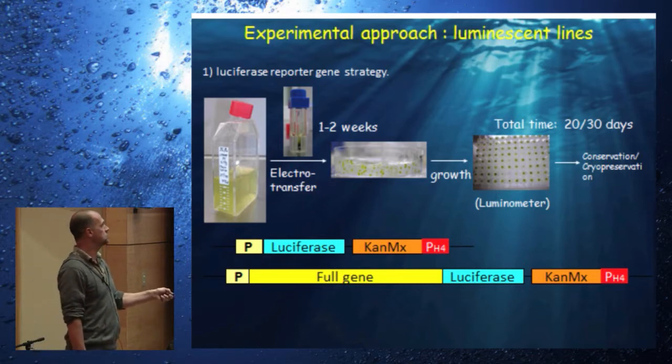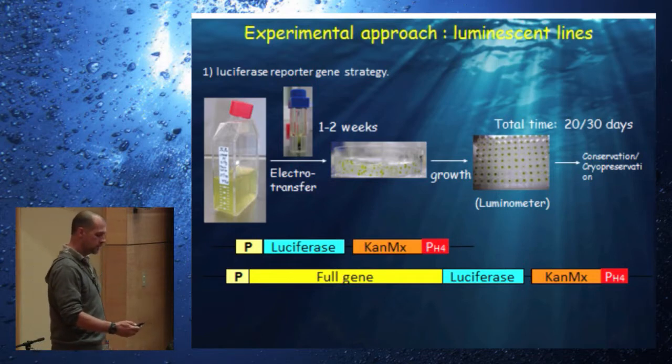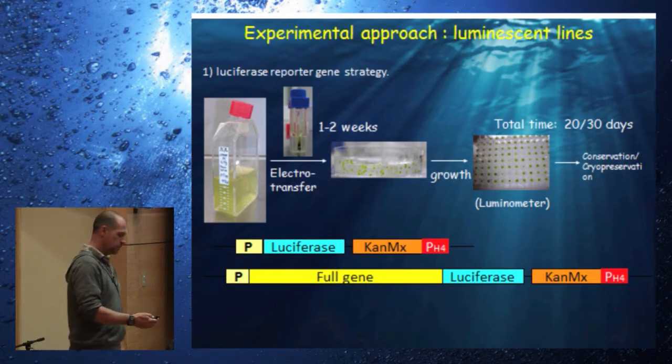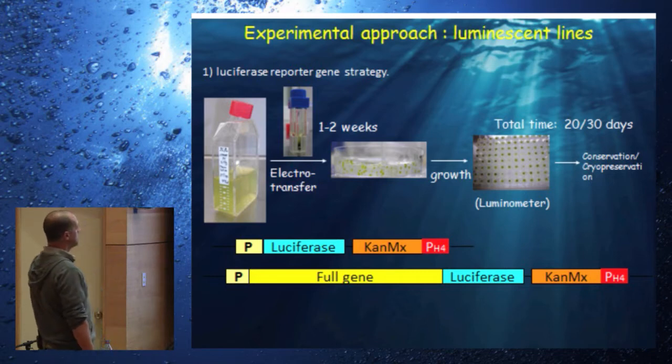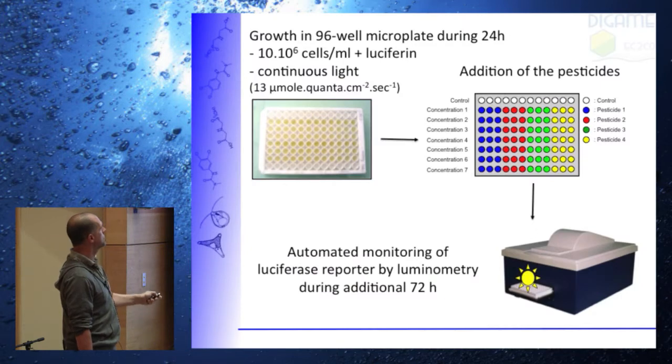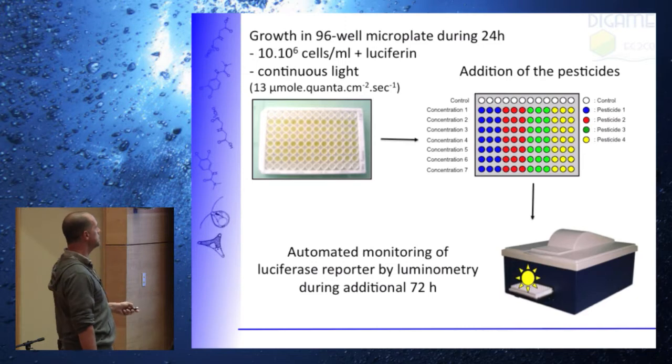We also have a very efficient protocol to cryopreserve them so that we can keep them for several years in a minus 80 freezer without any problem. So then once we have this line, you use 96 wells, and you can of course do all your concentration dilutions of pesticide, and test different pesticides. I mean, on the plate you have 96 possibilities.